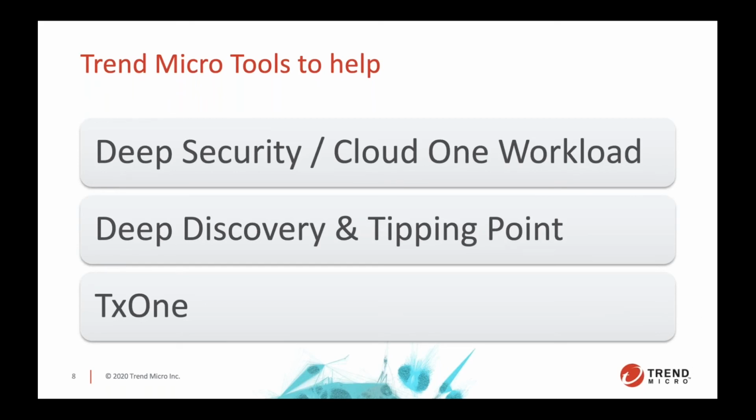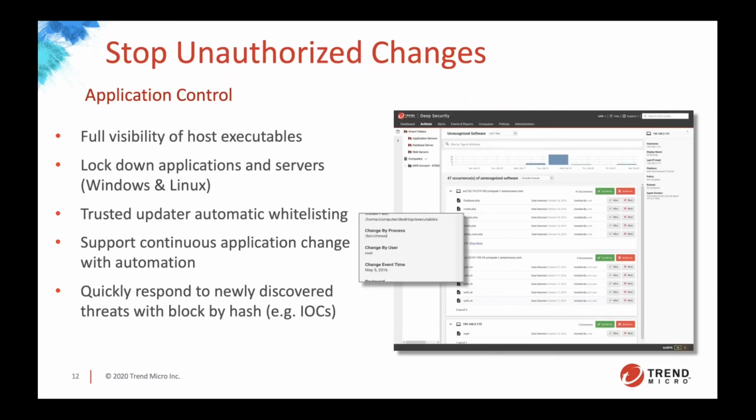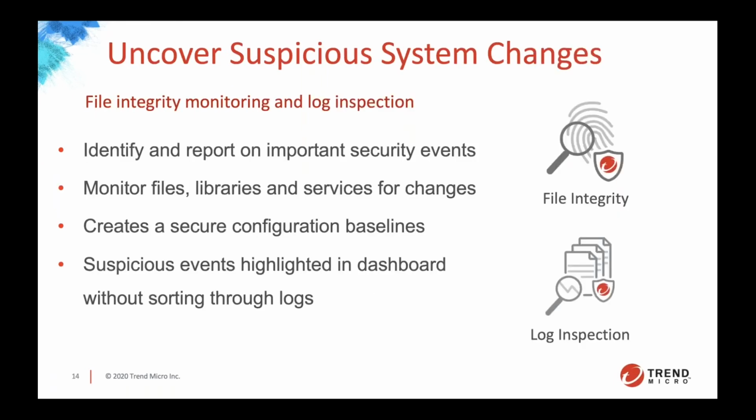The ability to look at emerging risks, malware, ransomware, unknown threats, those are all things that happen directly in the Deep Security product. It has the ability, through application control, to make it so your servers themselves can't be changed, can't be modified, the configuration not going through there. And then the other big piece that we see a lot is that it is able to do file integrity monitoring as well as log inspection.